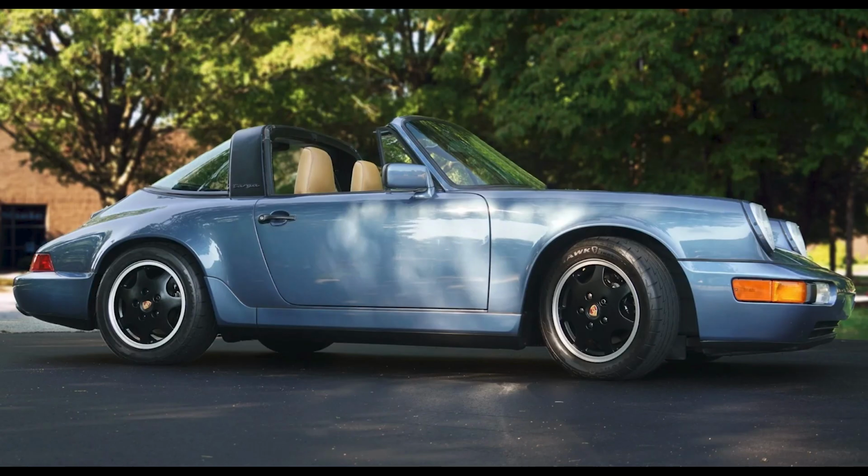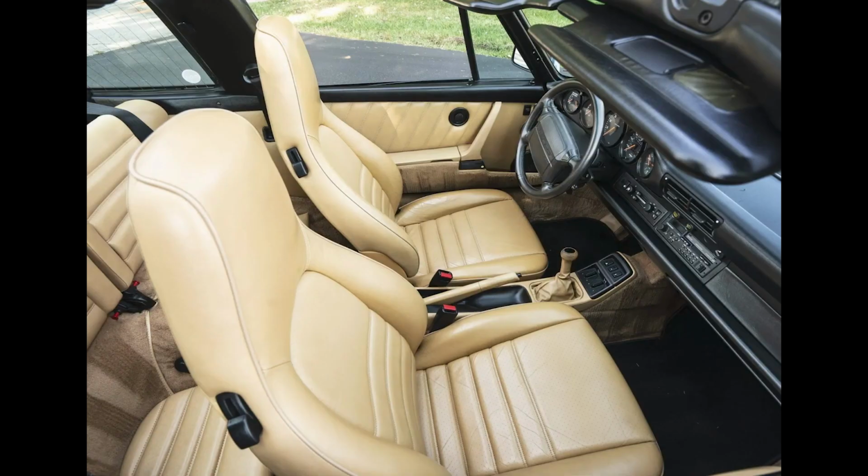A Baltic blue over beige 1990 911 C4 Targa with 70,000 miles sold for $83,000. A clean, well-documented car. This was a fair sale. For those keeping score at home, the reserve price was $75,000.